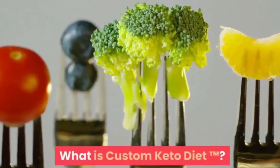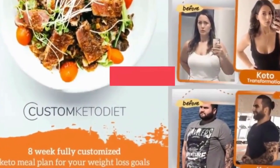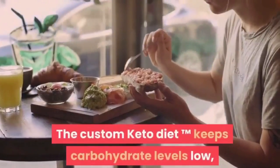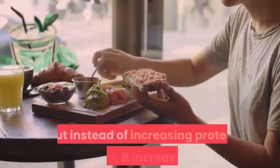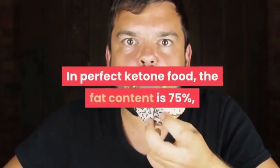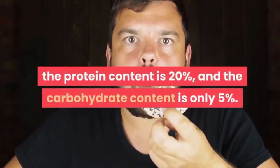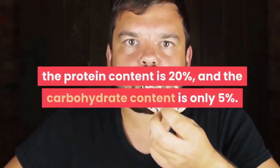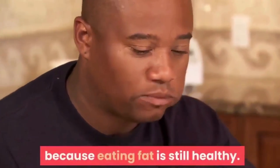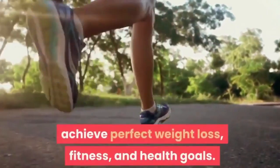What is Custom Keto Diet™? Custom Keto Diet™ is often defined as one of the best alternatives to traditional food. It keeps carbohydrate levels low, but instead of increasing protein quality, it increases fat. In perfect ketone food, the fat content is 75%, the protein content is 20%, and the carbohydrate content is only 5%. Don't give up because of high fat content, because eating fat is still healthy. It is common for anyone who wants to achieve perfect weight loss, fitness, and health goals.